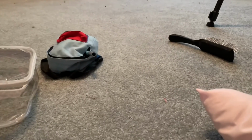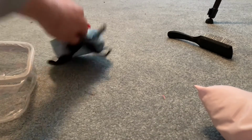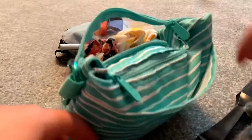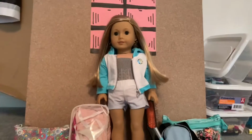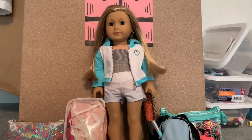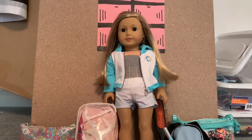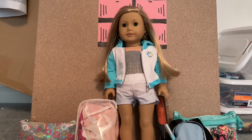So I packed everything up, but then I decided that I'd rather have fewer large bags as opposed to more small bags. But I'm keeping the swim stuff in here because I think this works fine. Okay, so I just finished packing, and I'm just holding my tripod up because it's very short. But that's all for this part of the video, but it's not over yet.